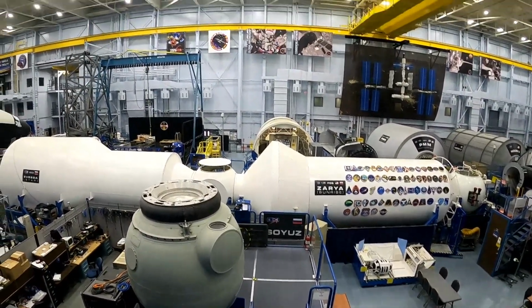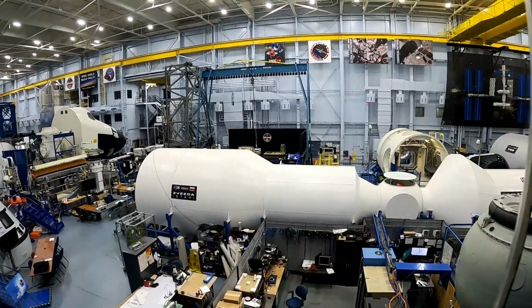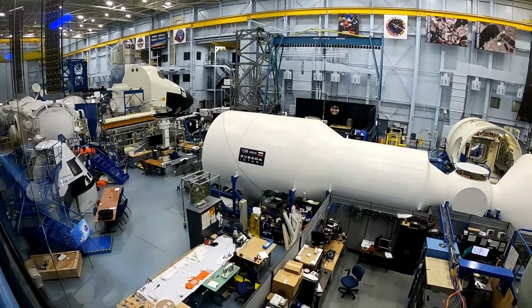The ISS is a global partnership of 15 different countries, and together they have been working for over 20 years to create the most prominent international peacetime collaboration in history.